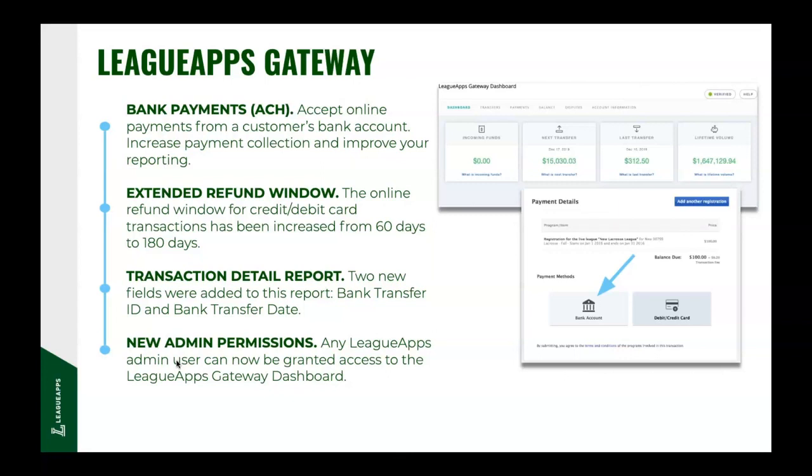So those are the 4 main updates for LeagueApps Gateway. I think bank payments is a real big win. It's been requested for, I think, a few years, and we're very happy we built it. LeagueApps Gateway will continue to be improved as we go into 2020. If you have any questions about those, you can put them right into the webinar and I will get to them at the end.